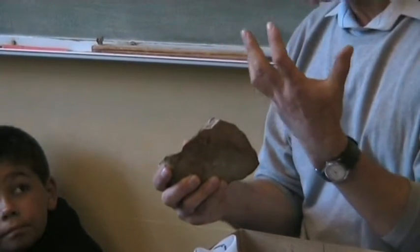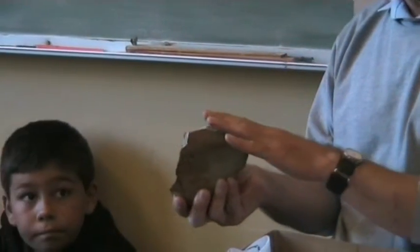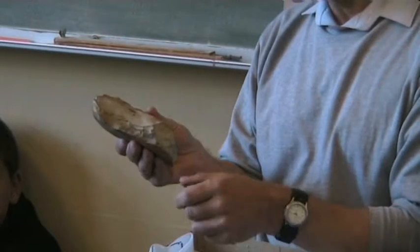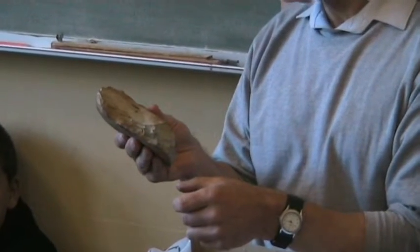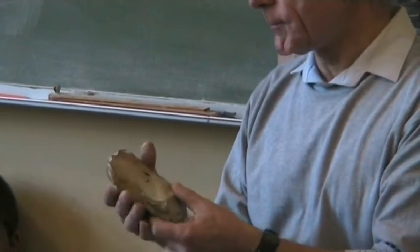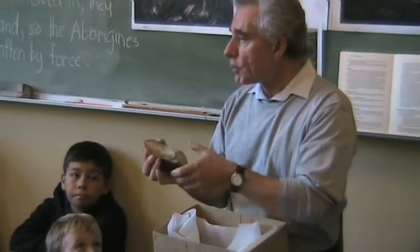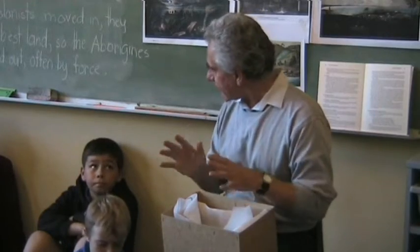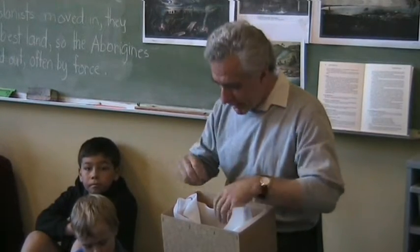And you can touch it here with your fingers and see it is sharp. It's not sharp like an axe because it's a different angle, but that was used for the sort of bigger woodwork. Now you can touch it and look at it. Please just don't bang one against the other, okay? Because that will flake them again.